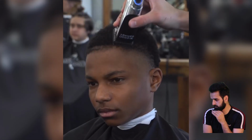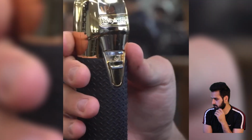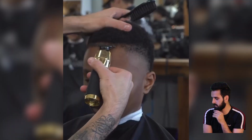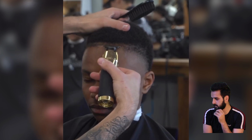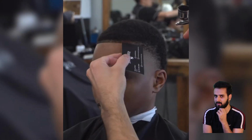It looks sharp, the high temp fade. We have also repeated this haircut, but yeah, it's worth it to repeat that haircut.